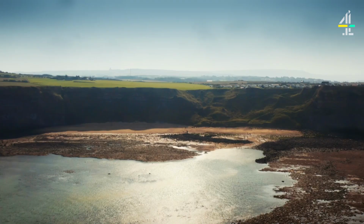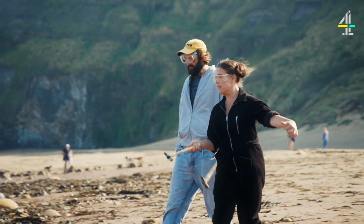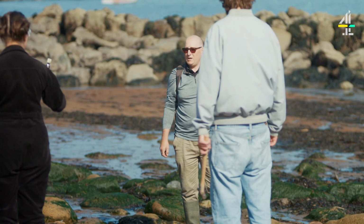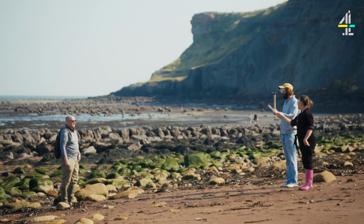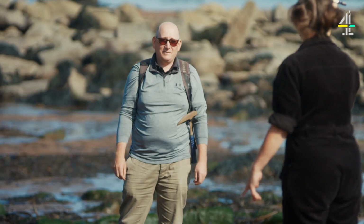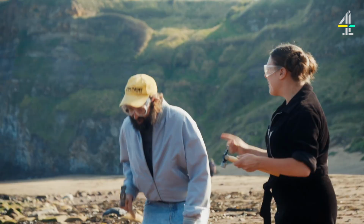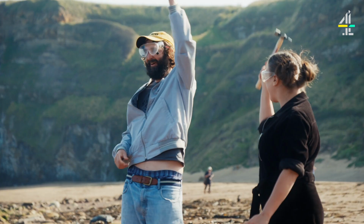Rosie, why have we bought lovely hammers and why are we wearing protective goggles? Just wait and see. Hello. Hi, guys. Are you Byron? I am, yes. Byron is a fossil hunter. Are we fossil hunting? Yes! We're going fossil hunting!